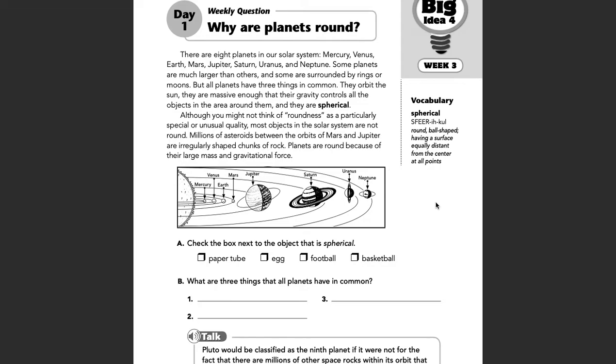Although you might not think of roundness as a particularly special or unusual quality, most objects in the solar system are not round. Millions of asteroids between the orbits of Mars and Jupiter are irregularly shaped chunks of rock. Planets are round because of their large mass and gravitational force.